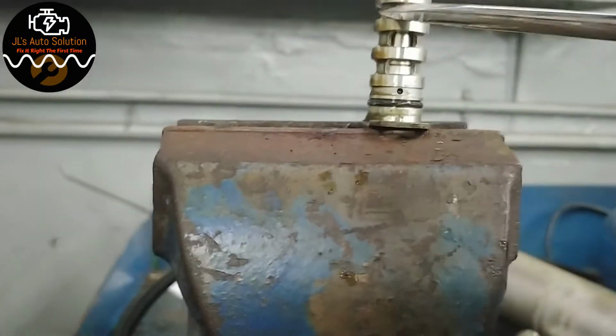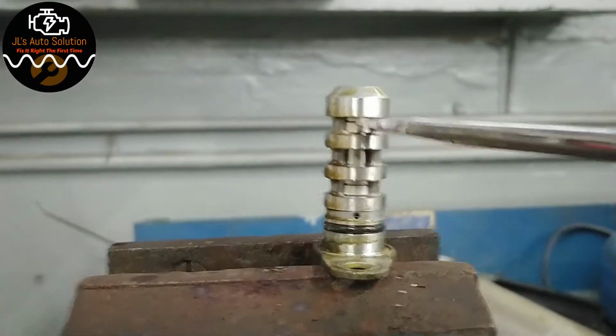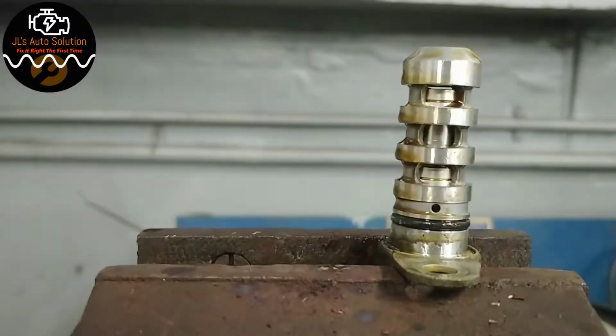So this one I'll try and move too. This is the last valve to check, and we're just going to push it down, see if we're able to. And this one, there we go. Just moved, and now we can see through it. So they were stuck, both of them.